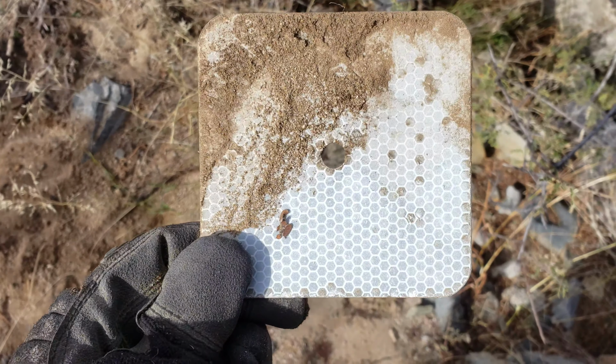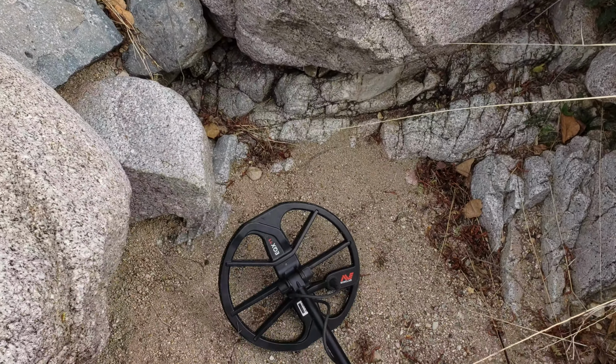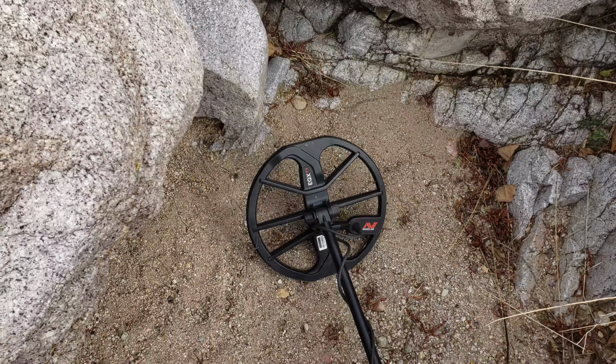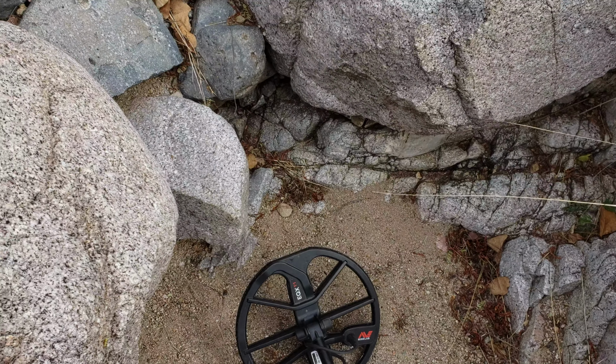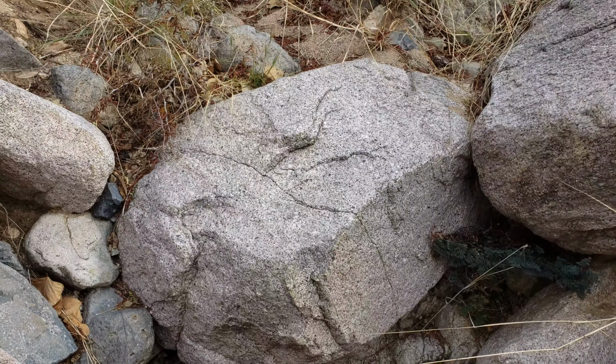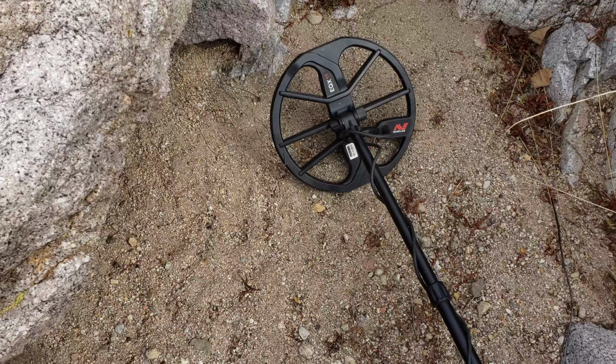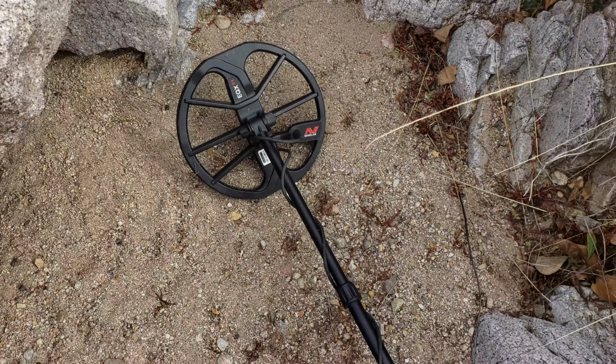Nothing exciting. So right here, you would think would be the perfect spot to find gold if there was any here. And I got nothing. I swept this whole thing twice. Nice little waterfall here, about a 4-foot drop. So I don't know. Maybe there's just no gold here. Maybe it's too small to get. It's not here. The machine's not getting it. I don't know how the Equinox 600 would do with a chunk of gold, because I don't have chunks of gold just lying around.